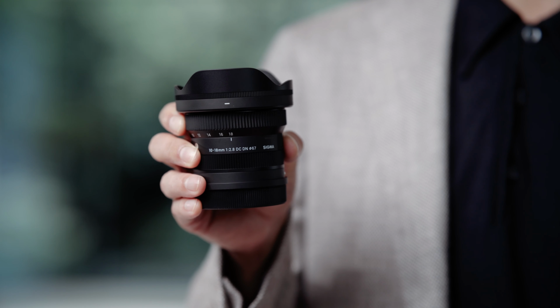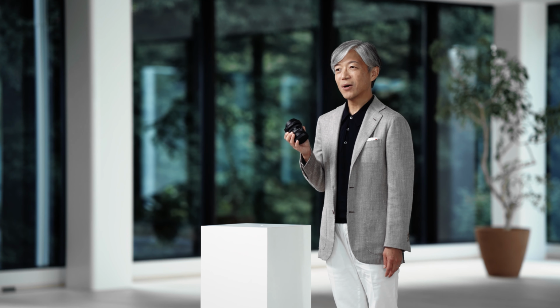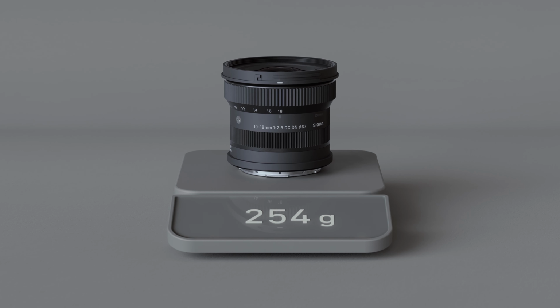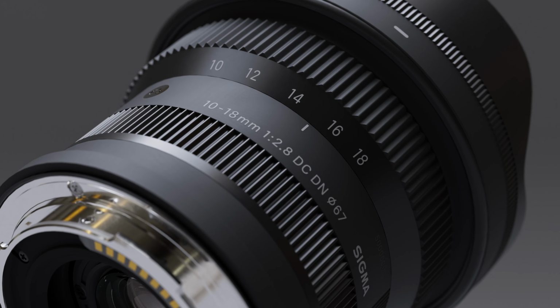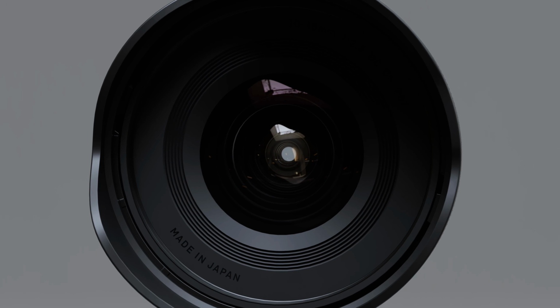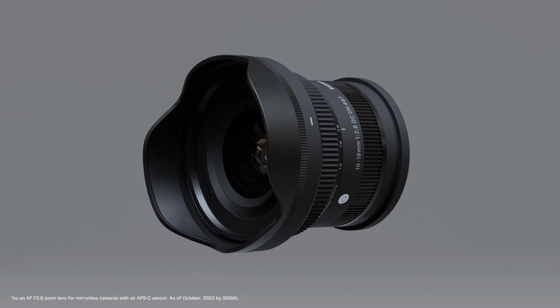The new 10-18mm F2.8 DC DN Contemporary has been developed to be paired with 18-50 F2.8 DC DN. In fact, it's smaller and lighter than 18-50 F2.8 DC DN. In L mount, the lens weighs just 260 grams and has a length of 62 millimeters and maximum diameter of 72.2 millimeters. It's the smallest and lightest large aperture wide-angle zoom lens on the market today.